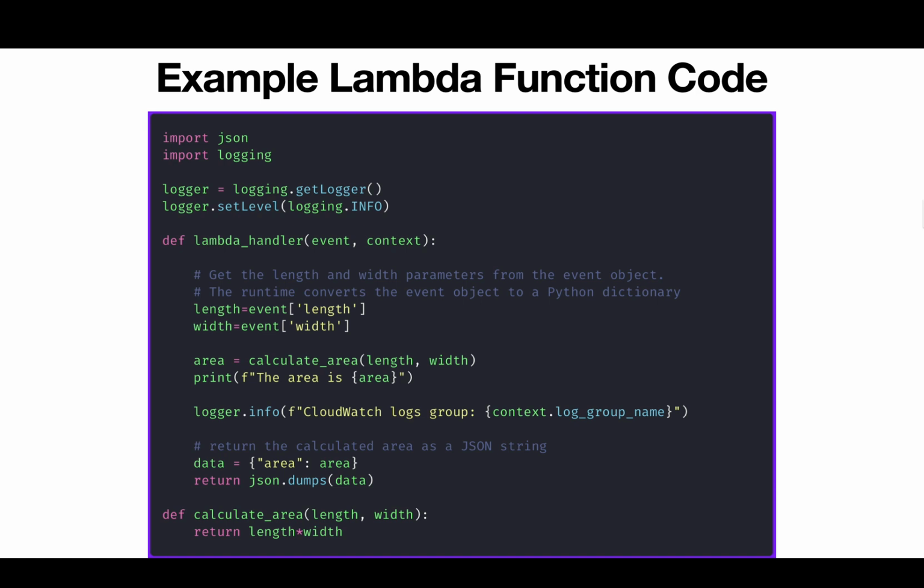The Lambda function contains a Python function named lambda_handler. A Lambda function in Python can contain more than one Python function, but the handler function is always the entry point to your code. When the function is invoked, Lambda runs this method. The function lambda_handler takes two arguments, event and context. An event in Lambda is a JSON formatted document that contains data for your function to process.